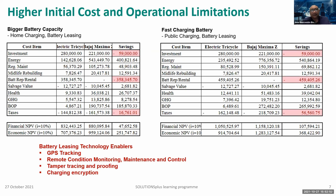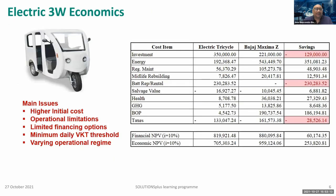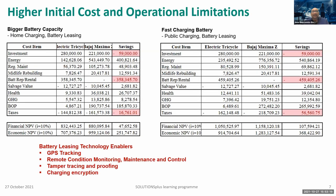So battery leasing would be a good way to look at, but of course you have to ensure that you're able to protect the investment also of the investor. Now, daily mileage, VKT design, and then economics. So we are looking at three configurations. One would be a 50 kilometer battery vehicle with a spare battery for swapping. The other one would be a 100 kilometer slow charging battery, then it's permanent on the vehicle and it's being charged at home at the end of the day. Then the third one is a fast charging battery, which you can charge 8 times a day at a really fast rate.